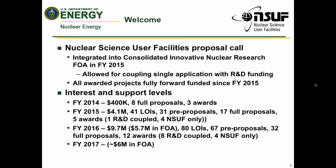Now the next year, which was this last year, in the FOA, we announced we had $5.7 million available. This is because we don't know exactly what our budget is at the time that we make the announcement. But we thought we would have $5.7 million. What we wound up having for our budget was we were able to make $9.7 million worth of awards. That $9.7 million in awards came from, again, a further increase in the interest in the NSUF coupled to the R&D: 80 letters of intent. We got 67 pre-proposals, 32 full proposals, and we were able to make 12 awards. Of those 12 awards, 2/3, or 8, had R&D dollars coupled to them, and 4 of those were NSUF only.